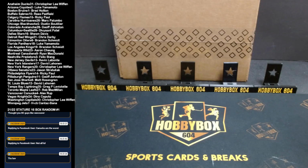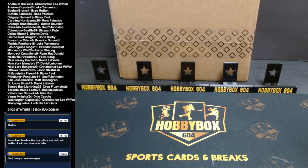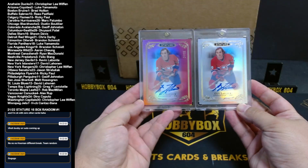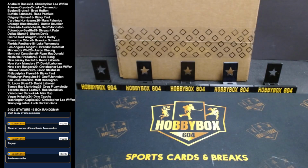Here we go. Happy release day. Stature 2122, one of an undervalued product that just came out a few years ago. The original set looked like that. That is a 1920 design. It came out in 2021, and now we have 2122.